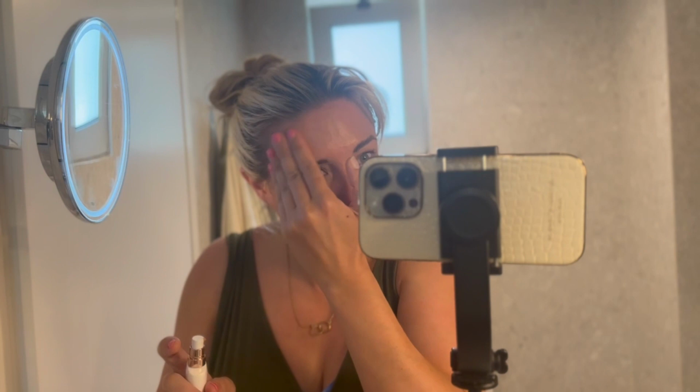But yeah, I totally recommend this, and I'd actually quite like to have a body, like, so you can see it going on. It's just a light coverage, but it gives a little bit of a glow. Just really nice for the summer, if you're looking for something a bit lighter than normal.